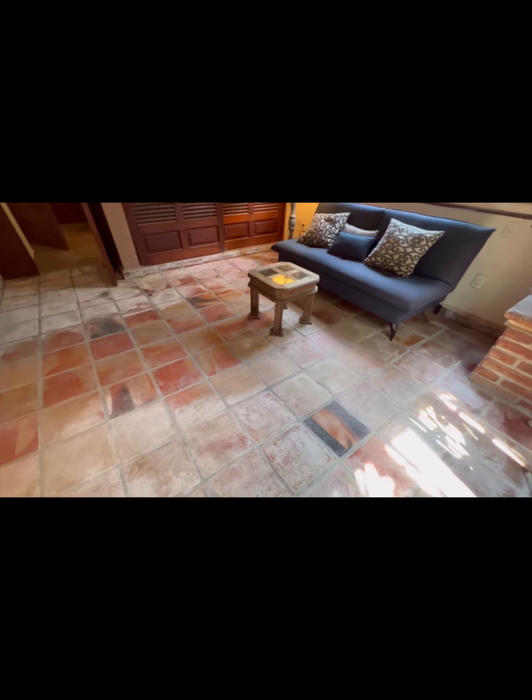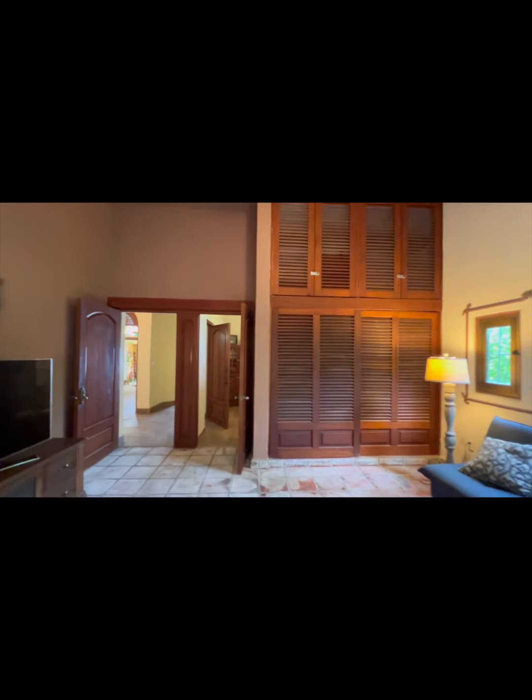All of the floors in here are the older style Saltillo tile floors. I love the roughness of this. I think this just adds to the charm of the space. Then you have the tropical hardwood for the storage. And because these ceilings are so high, everywhere that you see storage, you've got floor to ceiling storage. So you've got lots of places to put your stuff.